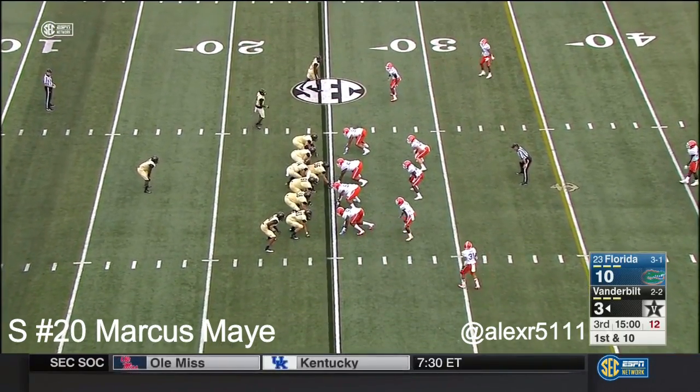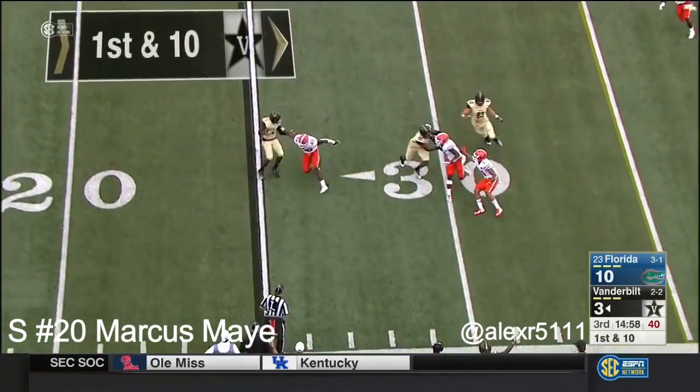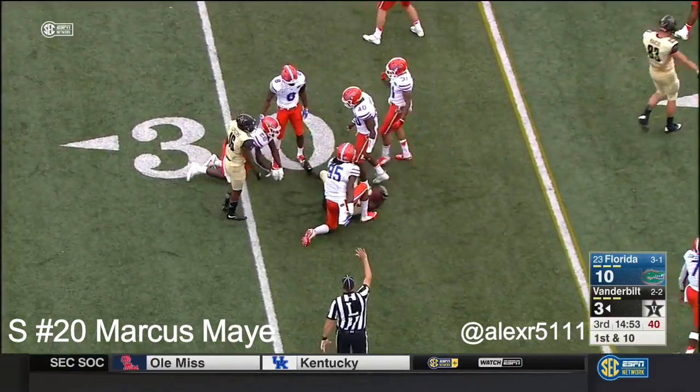Got to go back to 2013 when they beat Georgia. They lost 22 of 23 against ranked opponents. They go with the jet sweep. Darius Sims still on his feet, and finally brought down by Marcus Maye. It's a game.